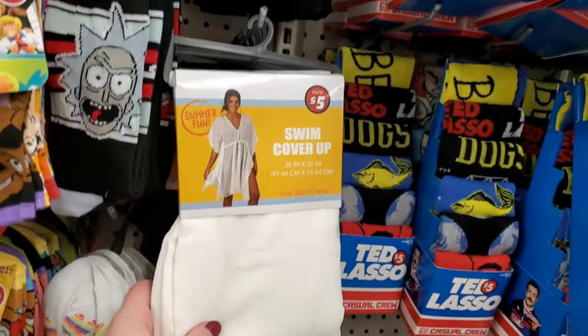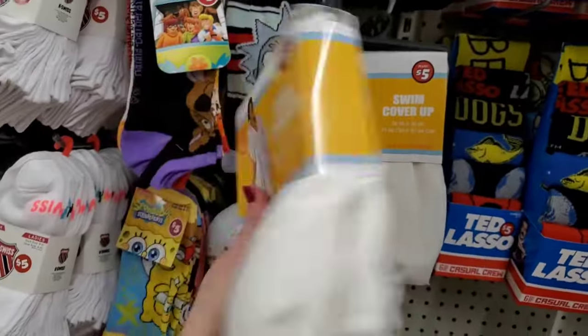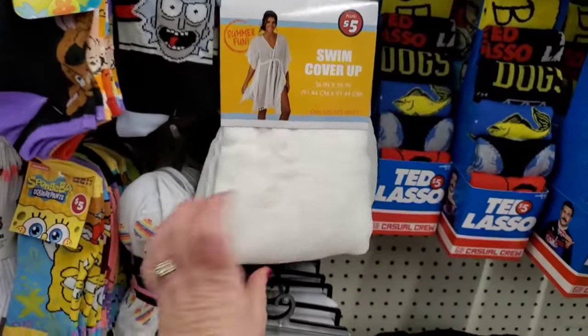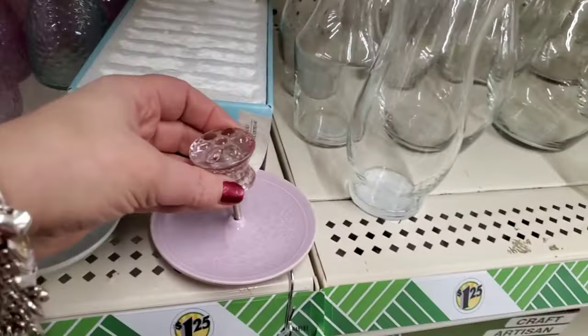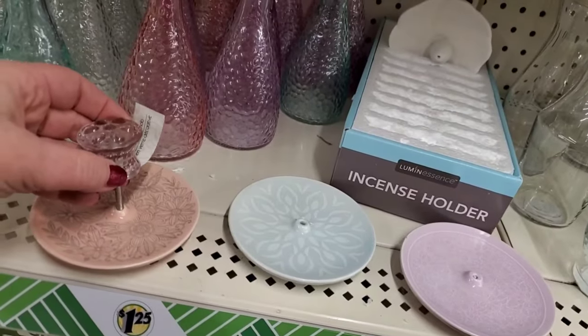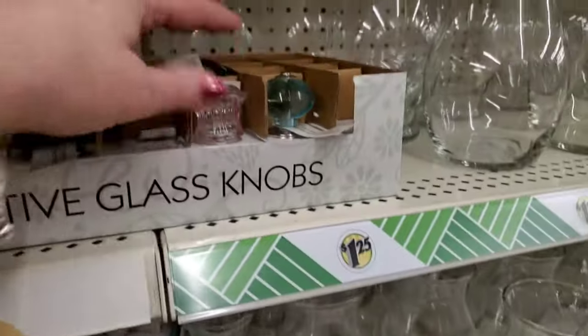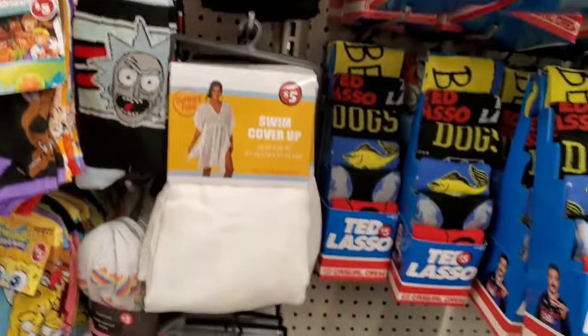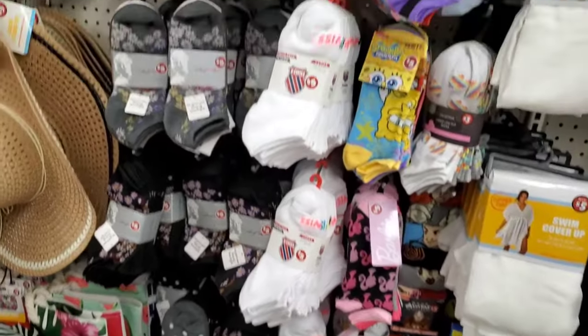I don't know. We've seen these before, but this swim cover-up is so cute for $5. It says one size fits most, and it feels chiffon. Do you guys see the pom-pom trim? They do have several styles, and they would all look really cute. I love, love, love how that looks. It looks high-end for just a couple of dollars. Those are way more at Walmart, at least $12 to $13 and up.